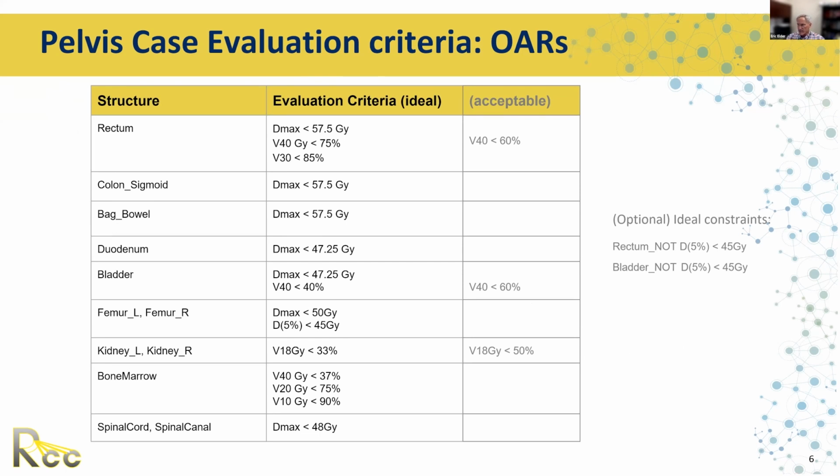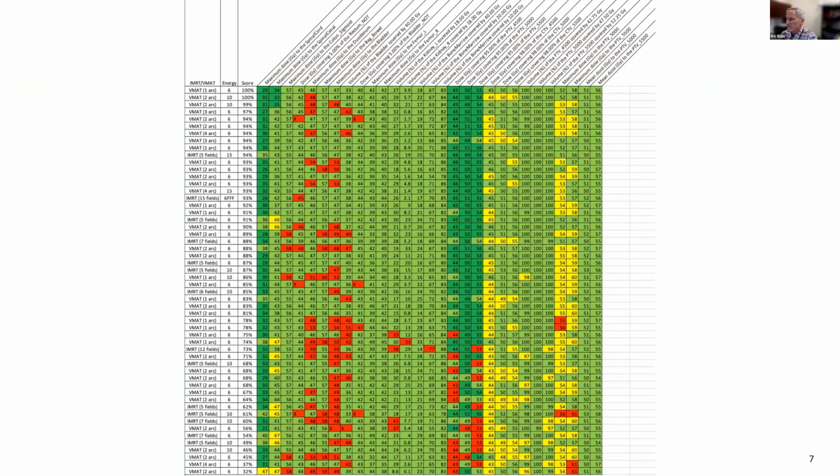Looking overall, and this is a busy slide, it's all of your scorecards composed into one shot. We'll look more at this in depth, but you can see some trends. Those that passed well, of course, passed with very little red. But for those that didn't pass as well, the biggest thing that's going to get you is how you treated the PTVs, how those PTVs met their constraints. And you're going to see down here that these are the OARs, mostly Dmax or maximum doses being violated.